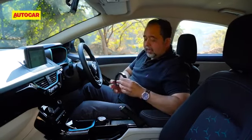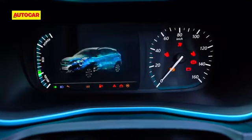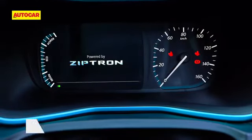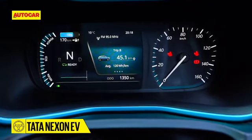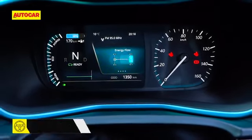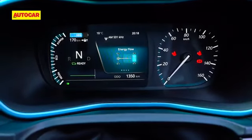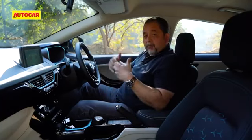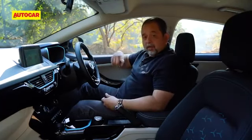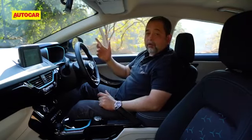You get an activity band as earlier, and importantly, you also get this display in the instrument panel. You can toggle through the various modes here. Of course, the most important mode is the energy flow so that you understand how to drive. On the left of that is a sort of tachometer which goes from regen, where it regenerates power back into the battery, to eco driving mode, that sort of eco range, and then finally power on the top.